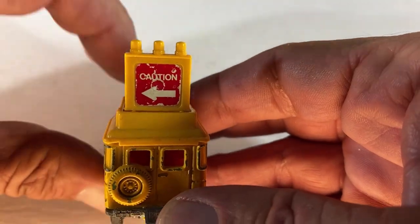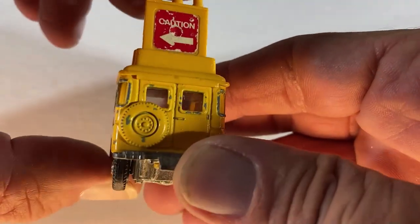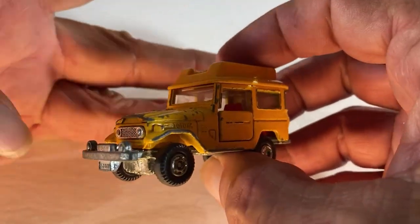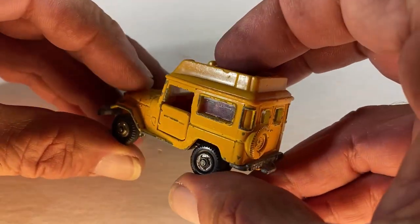I don't know. But there are obviously three amber beacons on the top. Restoration? Custom? I don't know. But great little castings.